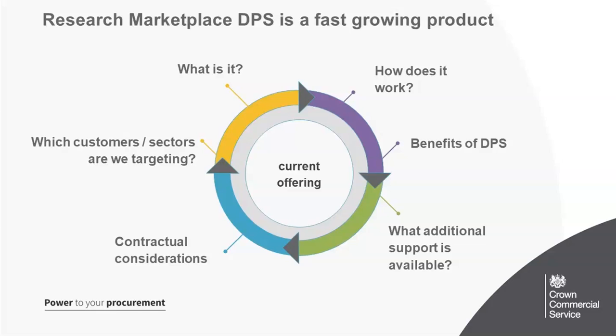On to the next bit about contractual considerations. So this requirement will be and is contracted on the DPS terms and conditions, which have to be accepted by you when you register. They're non-negotiable. You can have a look at them when you go along to the registration page. There's a bid pack zip file that you can download and have a look there before you even begin the process to register. So you can have a look to see what you're signing up to make sure you're happy.